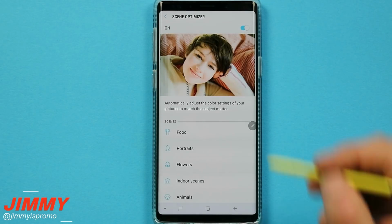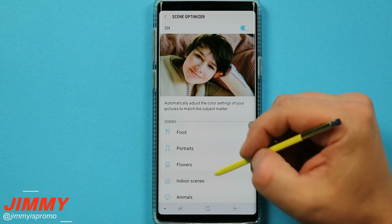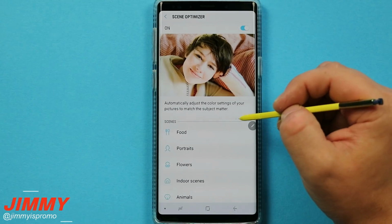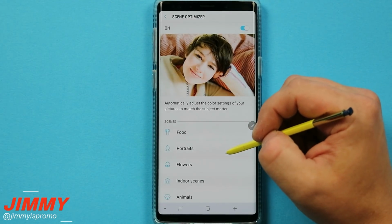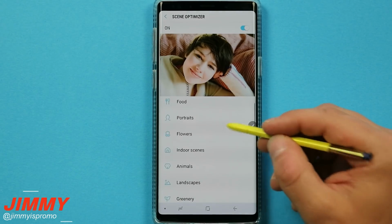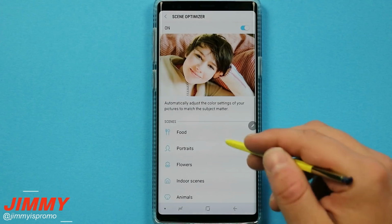Now the reason why I love Scene Optimizer so much is because some people go inside of the pro settings if they're taking a picture of flowers or food, so they can oversaturate the colors, or they can change a couple different things with shutter and ISO and everything else, but this will automatically do it for you because it'll automatically pick up the scene of which you're taking a picture of.